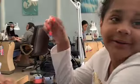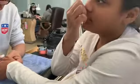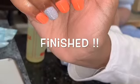Get some rub. They smell good. They smell so good, guys. And this, folks, is the dip.